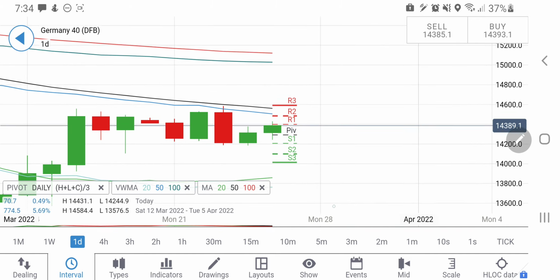Now look at this. This is the 20 period simple moving average and exponential moving average, 50 period simple and exponential, and 100 period simple and exponential. So in the near term, Germany 40 is bullish above the 20 period moving average. Now this zone at 14,600 is also a resistance zone. This is also a simple and exponential moving average. These levels are providing a little resistance for any upside move.